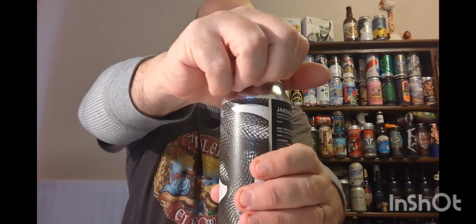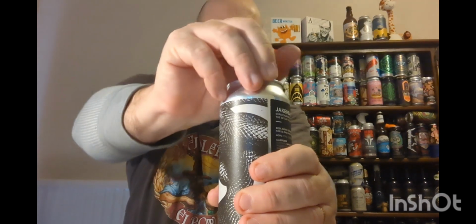So, first of all, I'm going to crack open the normal Jakehead and get a whiff of it first. Slight dankness, slight tropicalness, hints of papaya, lemon. It smells nice, smells decent.